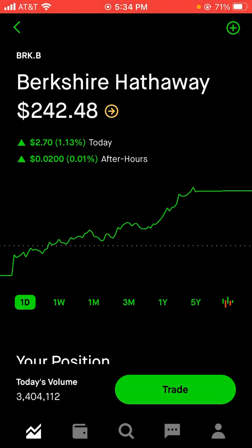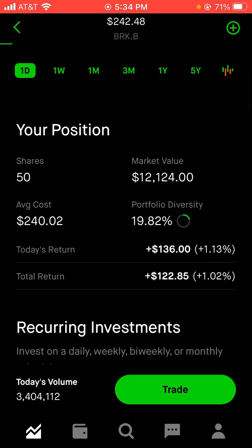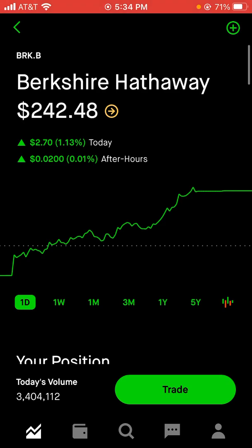Berkshire Hathaway is sitting at $242, and I have 50 shares for a market value of $12,000. So my portfolio diversity is 19%. I'm currently up $122 on the company. I recently put $12,000 into the company, and I'm pretty bullish on Berkshire Hathaway.